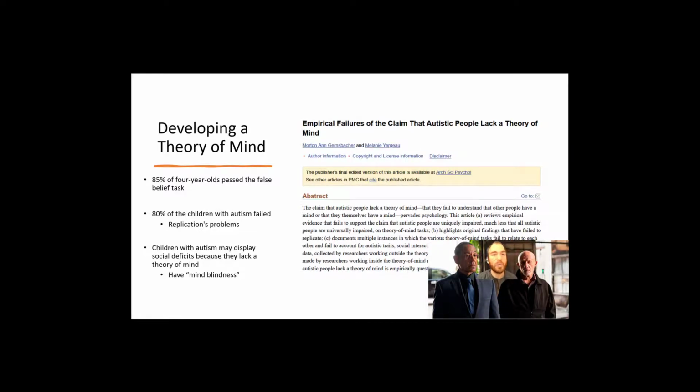Now, textbooks generally present theory of mind as a static concept that's been settled, but it's hardly settled. And it's always discouraging for me to see theory of mind presented in a particular way, where theory of mind is just false belief understanding, and that some children are unable to perform well on that task. 85% of 4-year-olds passed the false belief test. 80% of the children with autism failed. Children with autism may display social deficits because they lack a theory of mind.